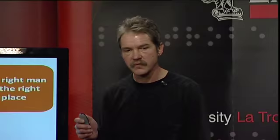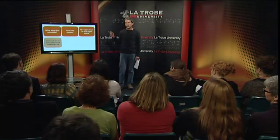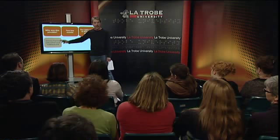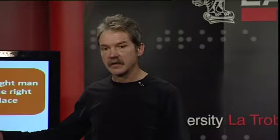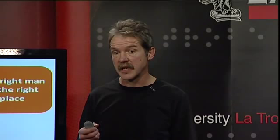huge influence on this. Jimmy Carter, ex-president of the United States, took on river blindness as one of his personal crusades after he left office. He established the Carter Center, and he educated and lobbied and was really responsible for galvanizing decision makers to put money into this problem. And then one of the large pharmaceutical companies in the US, Merck & Co., donated the one and only drug that actually helps with this disease. And they continue to donate that drug after 25 years.